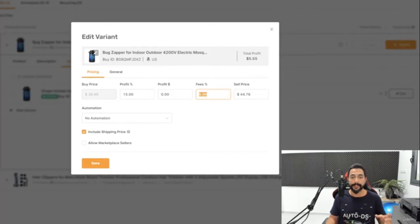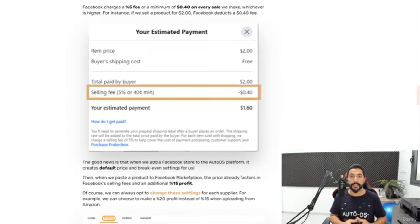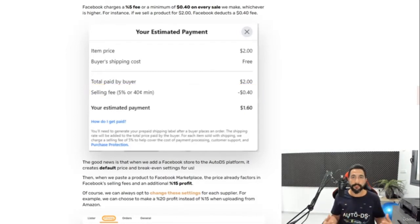In the pricing settings, you have the fees, which is how much Facebook is taking from each transaction, and the answer to that is 5%. Let's talk about that one really quick. So for every transaction that you're going to get on the Facebook Marketplace, for every sale, Facebook is going to take either 40 cents or 5% from the transaction price, whichever one is higher.